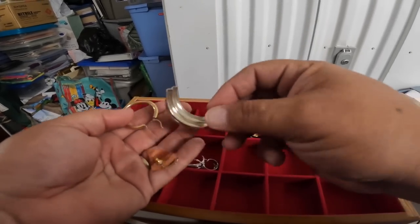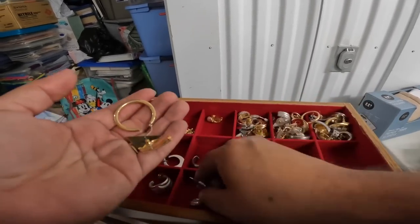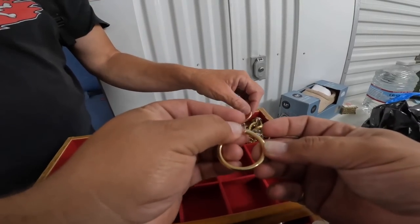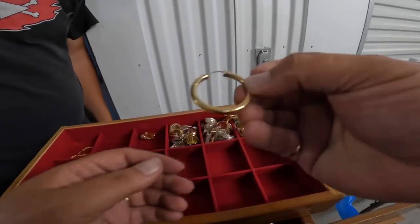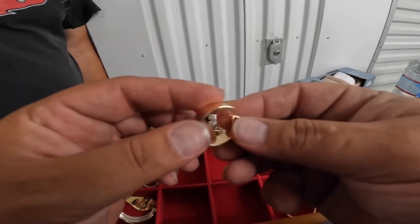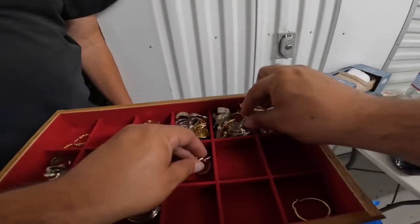925. Boom. These look gold. No stamp. Maybe silver. Come on, this is gold. I guarantee you this is gold. 10 carat right there. Loop earring. All we need is the other one. One loop earring, 10 karat gold. That looks gold too. Don't let Jess see those ones. Liz either. We're going to have to hide them from both of her. Here goes the other one right here.